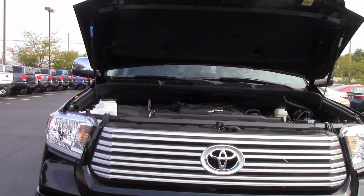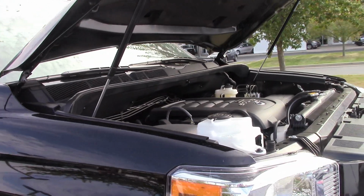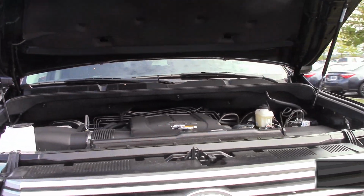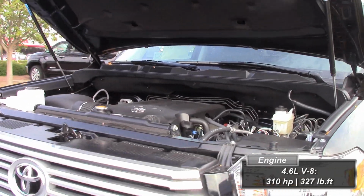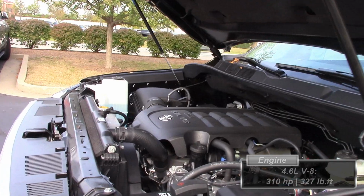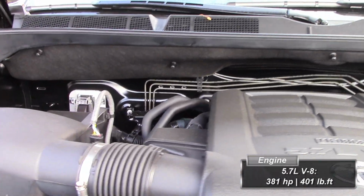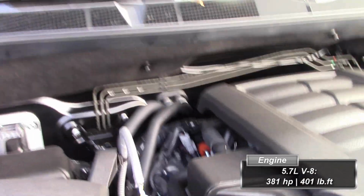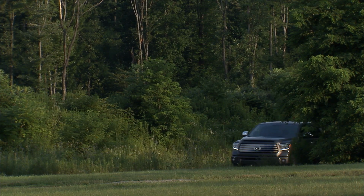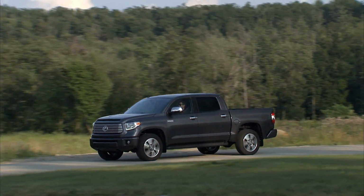The Tundra has an all V8 engine lineup that carries over from last year. The base engine on most SR and SR5 configurations is a 4.6 liter V8, which produces 310 horsepower and 327 pound-feet of torque. The other engine is a more powerful 5.7 liter V8, which produces 381 horsepower and 401 pound-feet of torque. This V8 is standard on the Limited and above, and optional on the two lower trims.